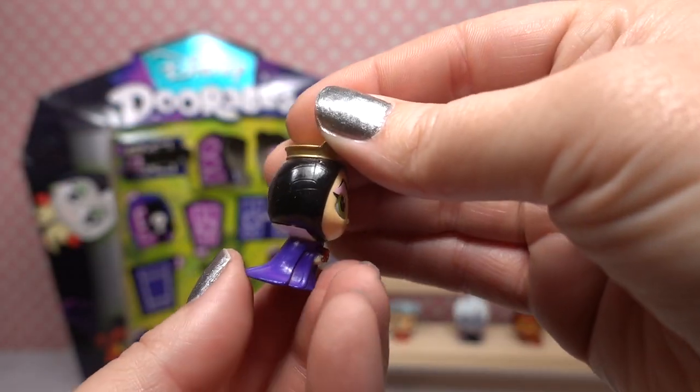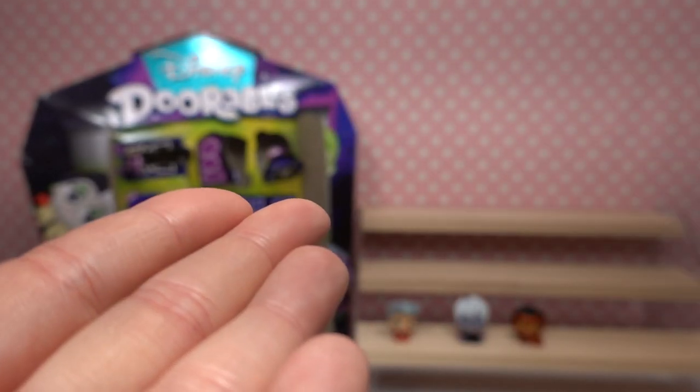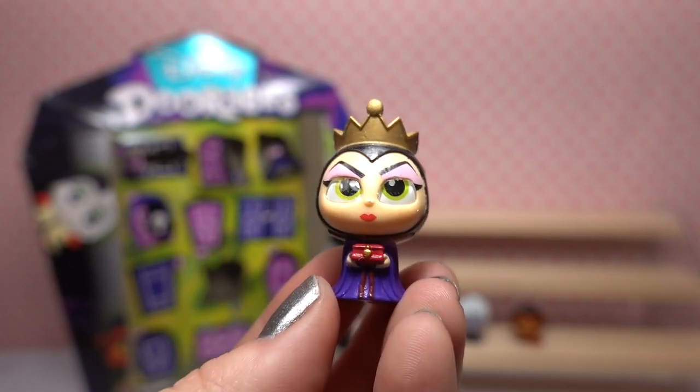Girl, she spent some time on these brows. How long did that take? And then she's got this gorgeous flowing cape behind her, looking like she's gliding across the ground looking for Snow White's heart. Girl, you're not gonna find it. Spoiler alert, if you haven't seen that movie, it's 85 years old, but she doesn't actually get Snow White's heart.